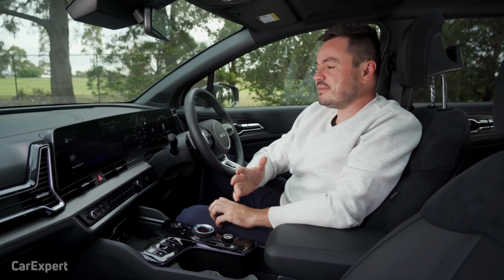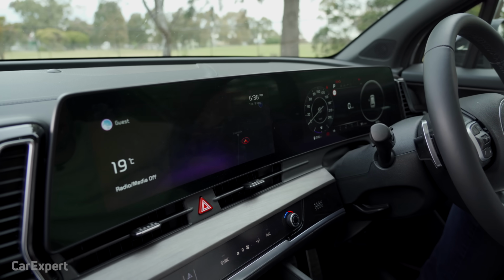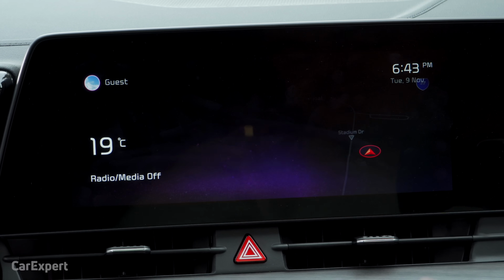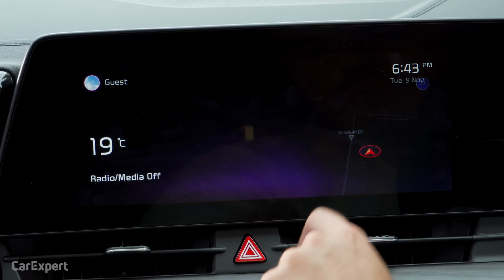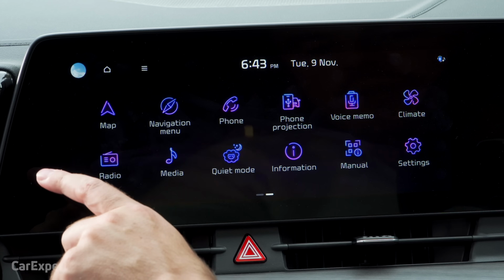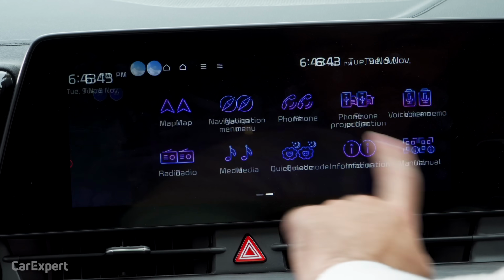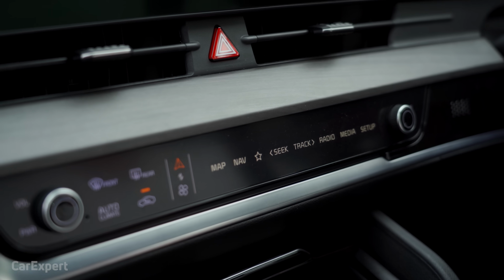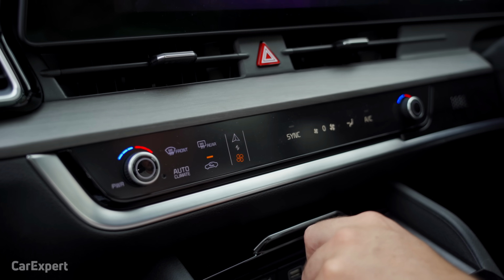Let's talk about infotainment. So you've got two 12.3-inch displays. They beautifully take up that space ahead of the driver. This is what the home screen looks like, and then you can select driver profiles, top left, and then you can swipe across to get to the rest of the menu. It's nice and fast. I love how quick that is. You've also got shortcuts down the bottom here. You can switch between those using that little button.